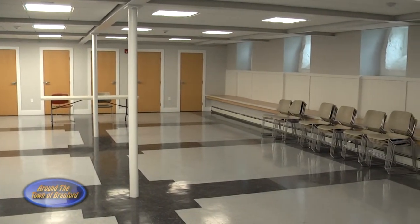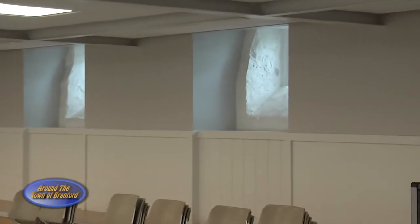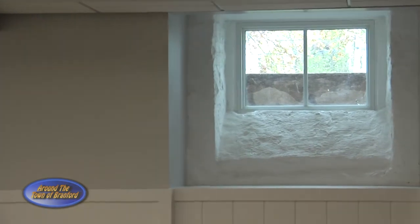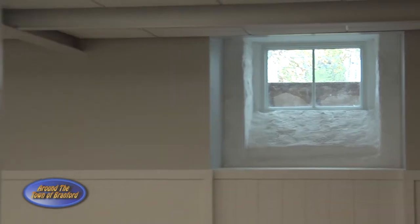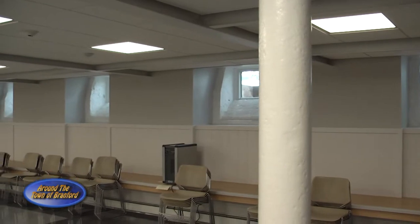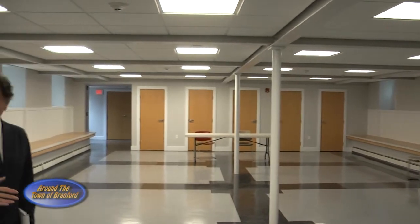The windows that you can see are the original stonework. So those windows might have been in the crawl space, I think. But keeping the stonework on them, what Tony Terry was able to do was to bring as much light into this space as possible. I see. And so we have all kinds of automatic lighting now. You walk into the room, the lights come on. If you don't move, they'll go off.